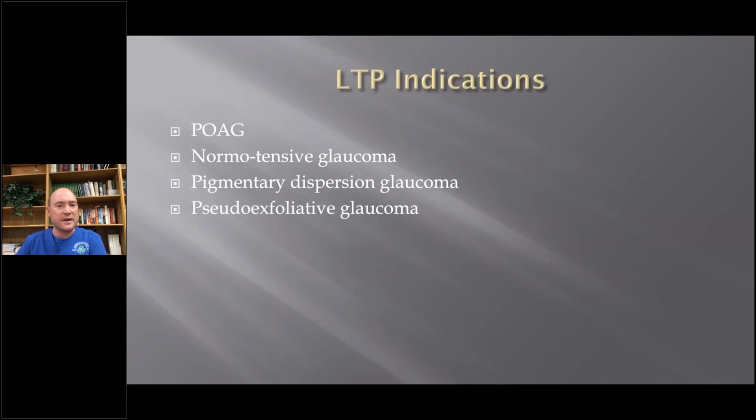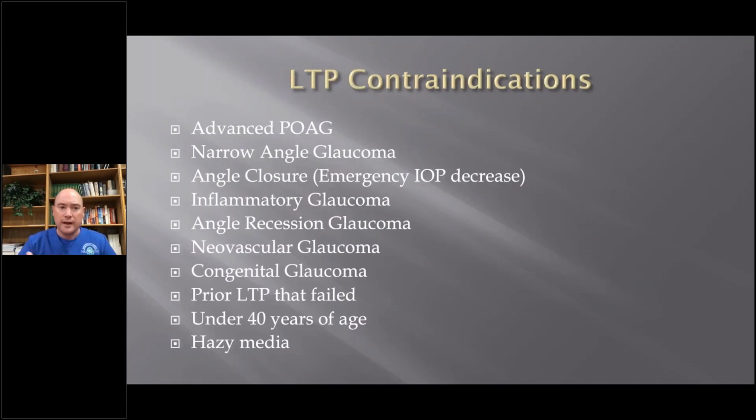We'll talk about the biggest ways you can predict success, so which patients you should select for an SLT versus which ones maybe you should not. But these are the four indications. Add in ocular hypertension as well. Contraindications are everything else. If your patient has narrow angles or angle closure, you can't do a laser if their angle is relatively narrow or it's closed.